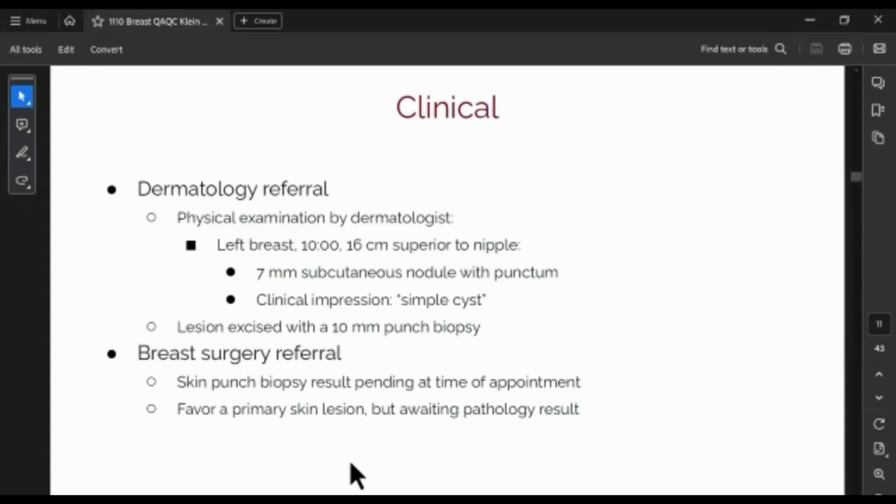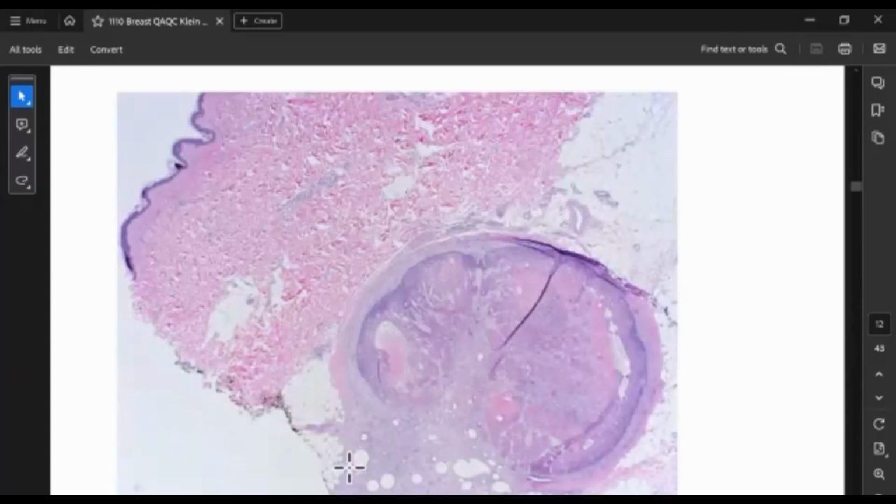The patient saw the breast surgeon. A couple days later, the skin punch had not been signed out yet. The breast surgeon said, yeah, I think this is a skin lesion. We have to wait for the pathology results on the excision. So this is one cross-section of the, it's a generous punch biopsy. Here's the epidermis, dermis, here's the subcu fat. We still don't see any breast tissue in this specimen.